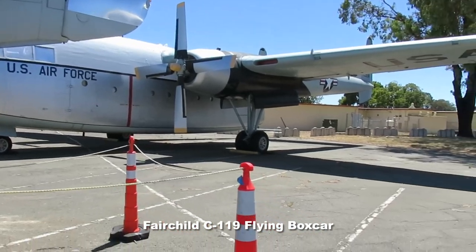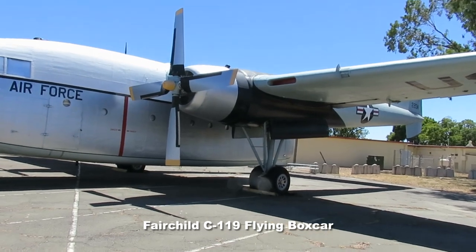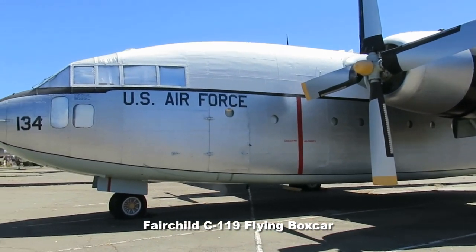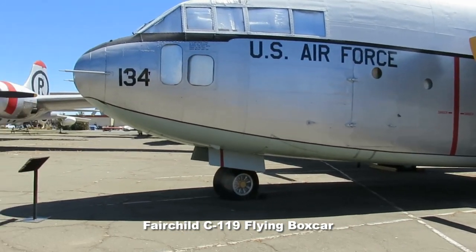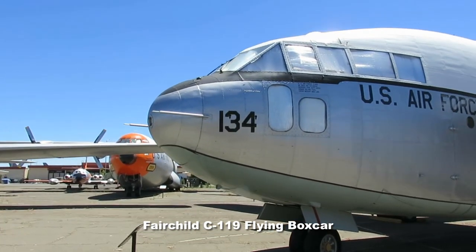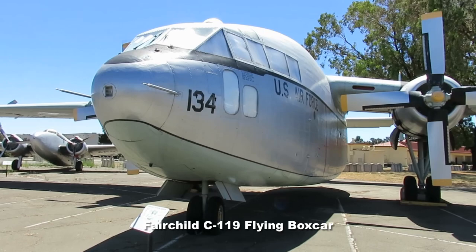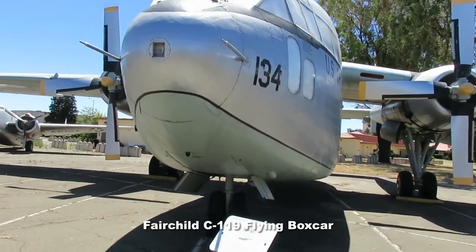And a C-119 Fairchild. If you've seen my recent video on the Castle Air Museum, I was commenting at some length about how much I love this aircraft and wish that I had a chance to serve on it. This one is in a lot better cosmetic condition than the one at Castle, but it hasn't been here nearly so long, I think. It's had a more recent paint job. The flying boxcar.